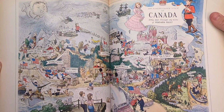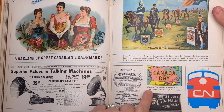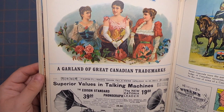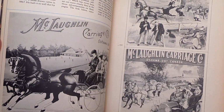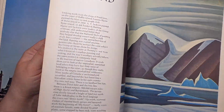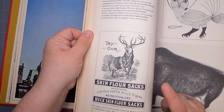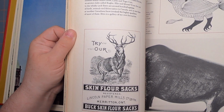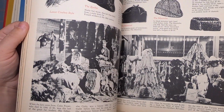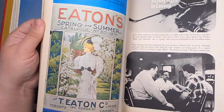So first of all, I like this map, and this stuff here, Canada Dry, this old ad, and then these Canadian Beauties, a garland of great Canadian trademarks. There's some old advertisements in here for carriages and trademarks for shredded wheat, but it's just kind of a mishmash of different things that are Canadian. I like these buckskin flour sacks. How strange. Yeah, there's obviously some stuff in here that isn't so nice, like the fur trade.